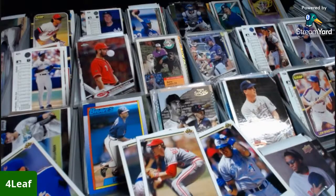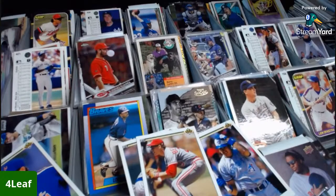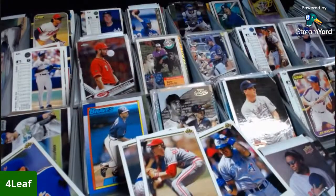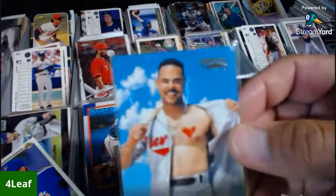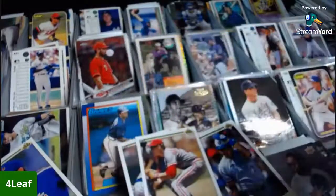Let's see if we can look at another section. Oh yeah, here we go. Here it is. I got these right over here. Here's one. Here's Klesko. The old Christie Brinkley set. Kenny Lofton, stealing bases. Good old Jim Thome with the boxing gloves. Carlos Baerga. Hey, if Christie Brinkley asks you to draw a heart on your chest with red paint, you just do it.